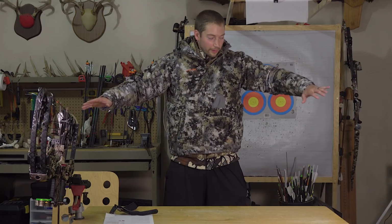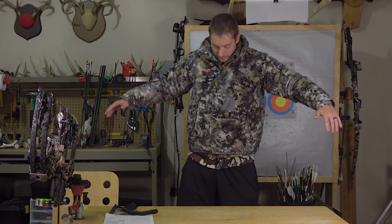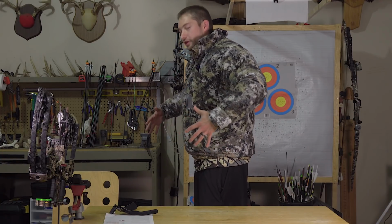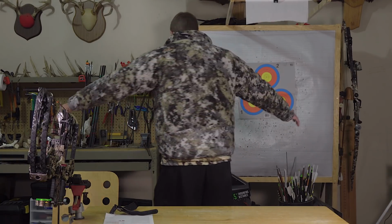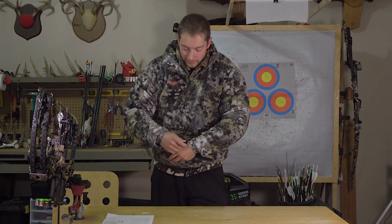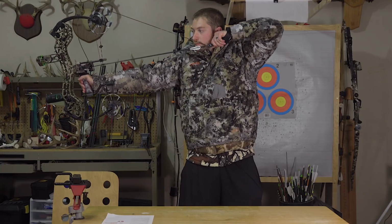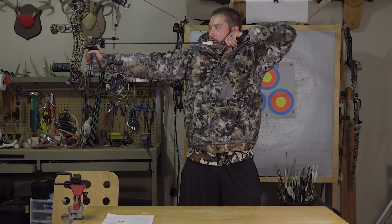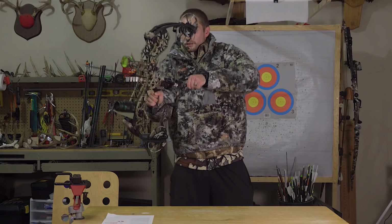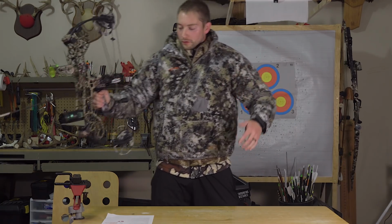So I just put that big, huge puffy jacket underneath this, and you can tell that although that insulation is compressing a little bit, you can just look at how much bulk is here. You can see how much of that it actually expands to be able to hold in. And I still feel like, even with all of this underneath this jacket, I can still draw that bow back and still feel like I'm not overly constrained.